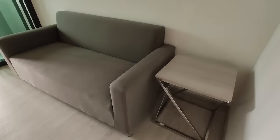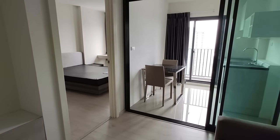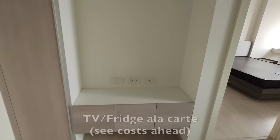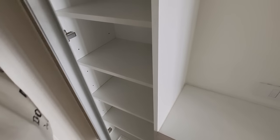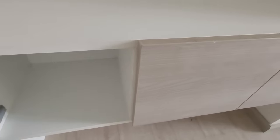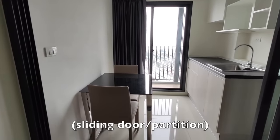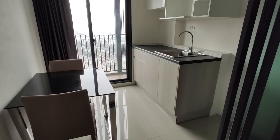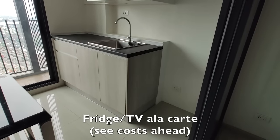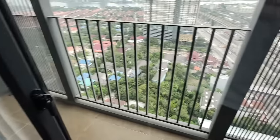Okay, sofa, end table, kitchen, where your TV would go. Brand new aircon. Storage here. And there. Kind of like this, so if you're cooking, the smells stay out there. Kitchen looks functional. That's where the fridge would go. Balcony.